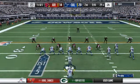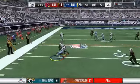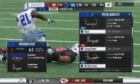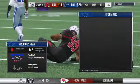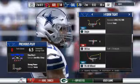Again, we'll see the pistol here. After the penalty, it's Elliott. And this has been a recurring theme tonight for sure. Nowhere to run. Back to the line of scrimmage, that's all. No gain, and it's second down. Great play there off the end.